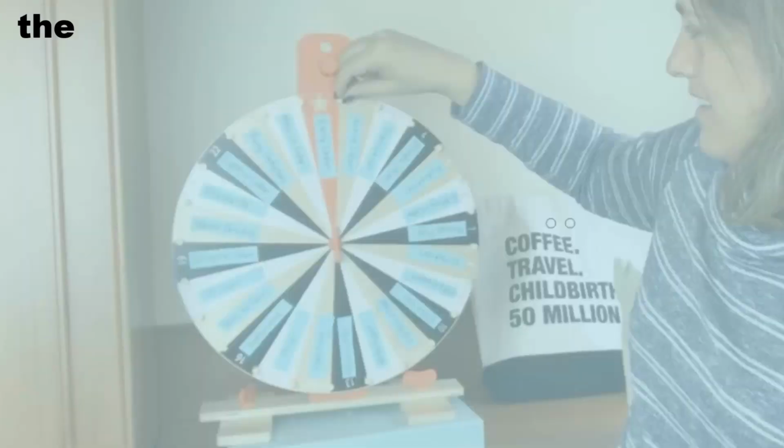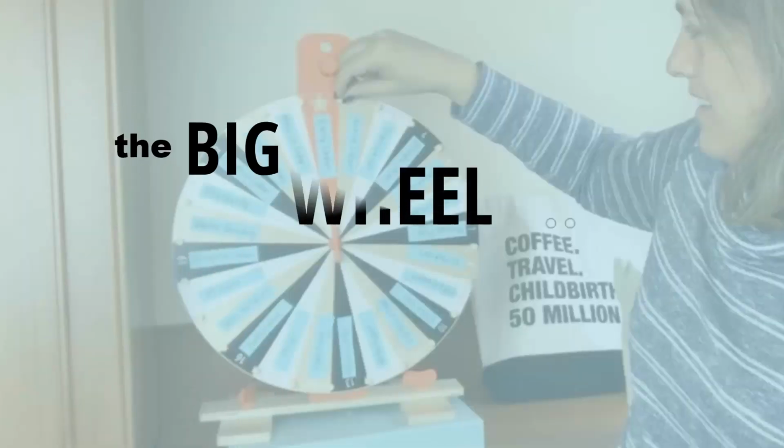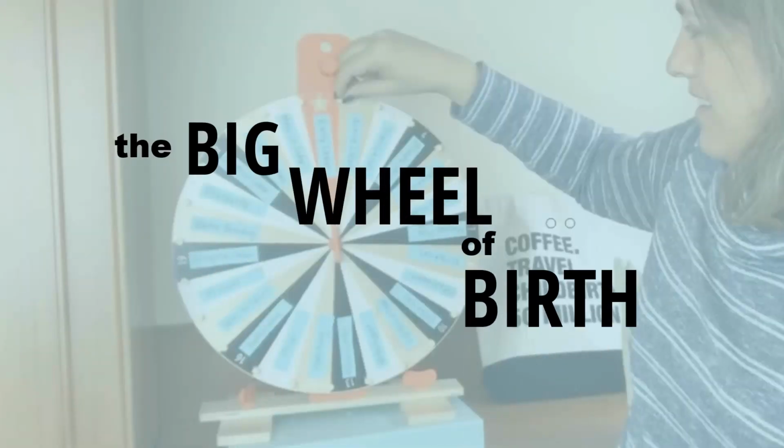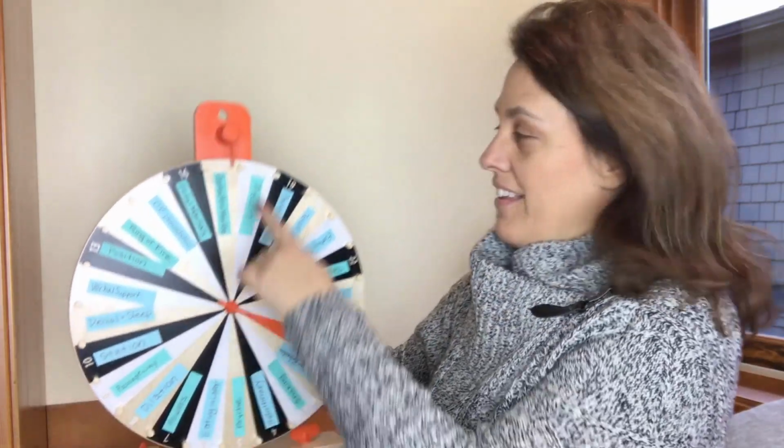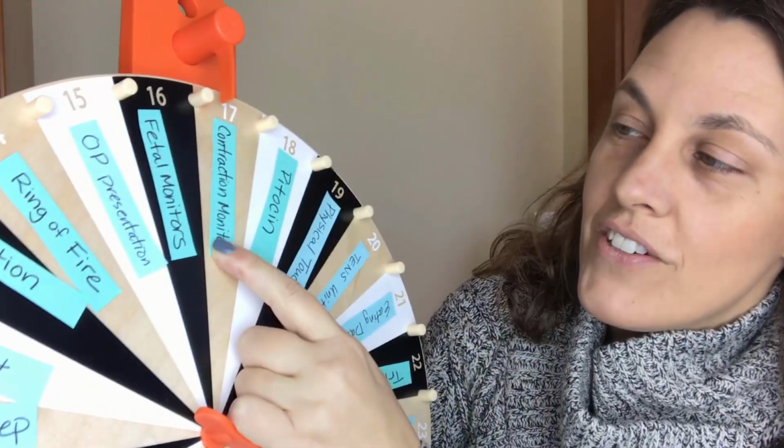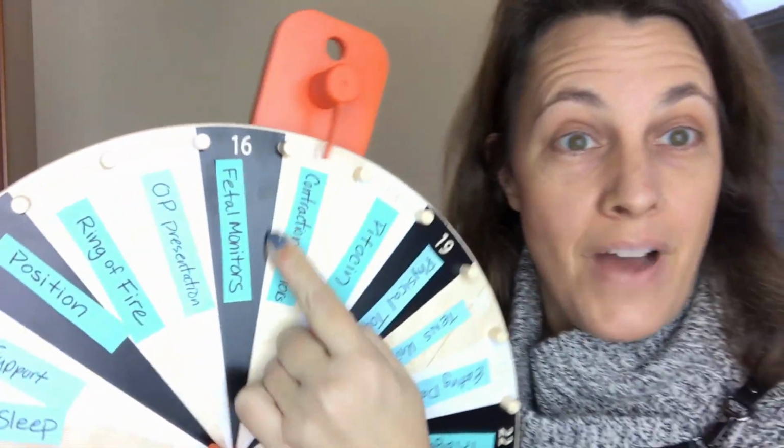I am a doula, a childbirth educator, and today I'm going to spin the big wheel of birth and see what childbirth topic we're going to talk about today. Let's do it. Okay, today we are talking about contraction monitors.